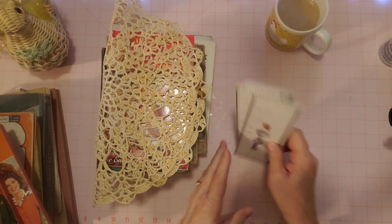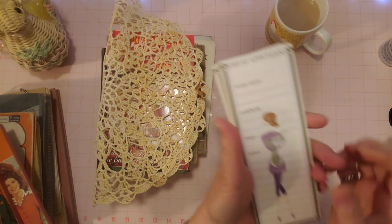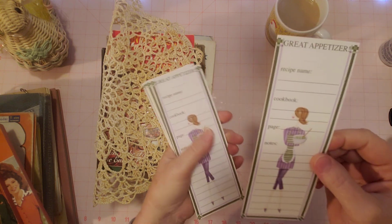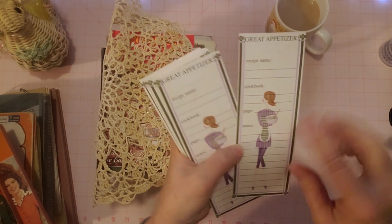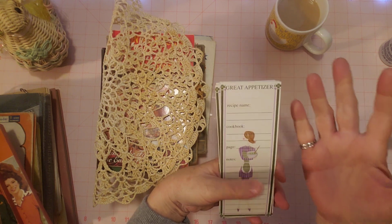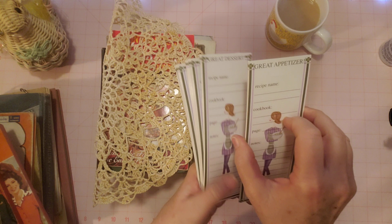And then these I found. I've never seen anything like these before. In fact, I didn't even know what they were. Well, I knew what they were, but let me show you what I'm talking about. So it says great appetizer on here, recipe name, cookbook, page, and notes. And it has this little lady here. See, and it has lines on the back. So I thought, oh, it's like a recipe card, but a different shape.